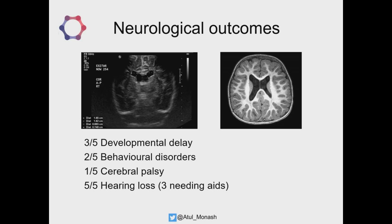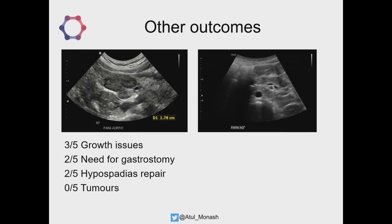All 5 of them had hearing loss, and you can imagine they were on intensive institutionalized medicine for a long period of time, 3 of them requiring hearing aids. 3 of them had growth issues. There was need for gastrostomy feeding in 2 of these babies. 2 of them also had coincidental hypospadias, so they had more surgery.